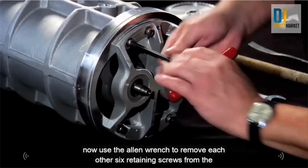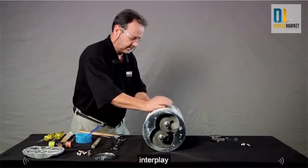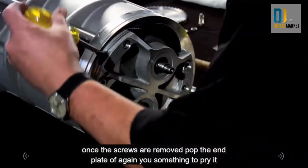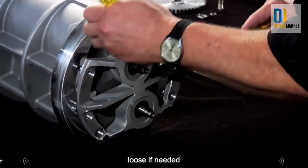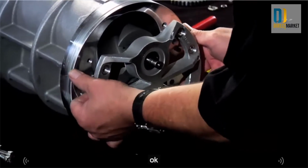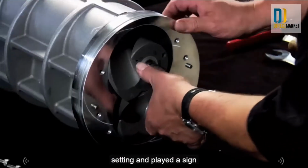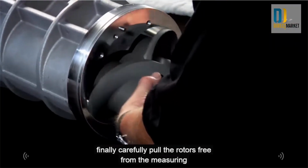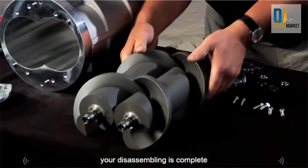Now use the Allen wrench to remove each of the 6 retaining screws from the end plate. Once the screws are removed, pop the end plate off. Again, use something to pry it loose if needed. Set the end plate aside. Finally, carefully pull the rotors free from the measuring unit. Your disassembly is complete.